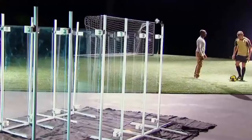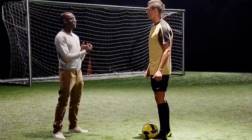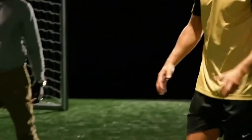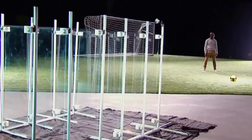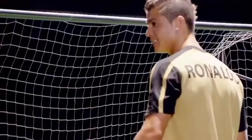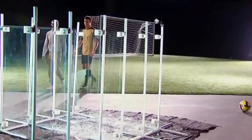Ronaldo, this is your chance to take your free kick with no restrictions. Nothing at all is going to hold you back. Look at that, I'm gonna take three. Three taken out.